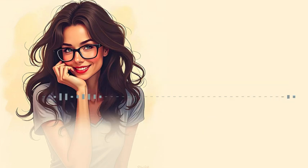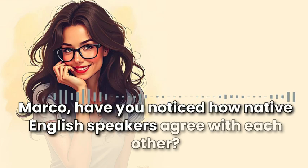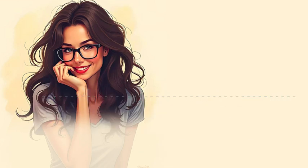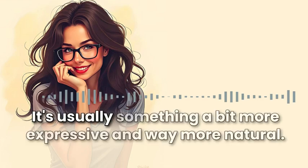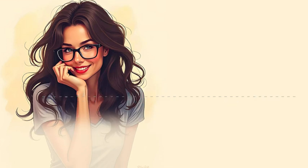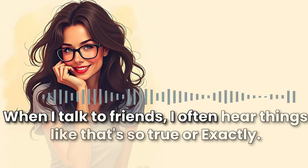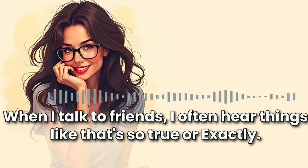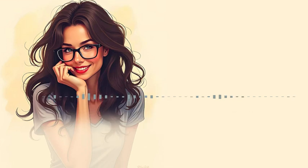Agreeing naturally. Marco, have you noticed how native English speakers agree with each other? They rarely just say yes or I agree. It's usually something a bit more expressive and way more natural. Oh, totally. When I talk to friends, I often hear things like, "That's so true," or "exactly." These short phrases make the conversation feel more alive.